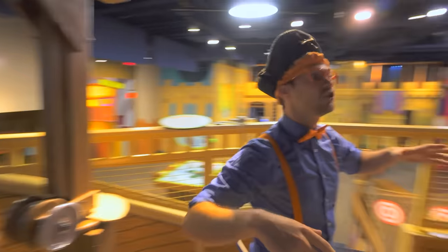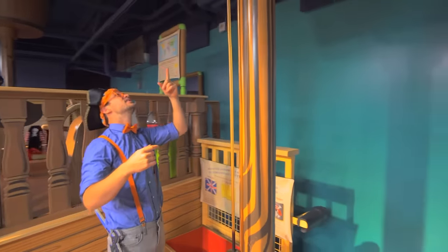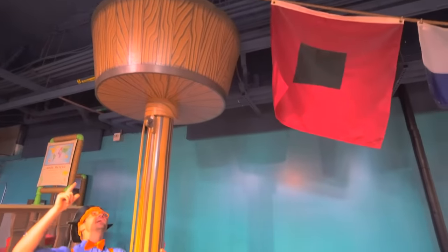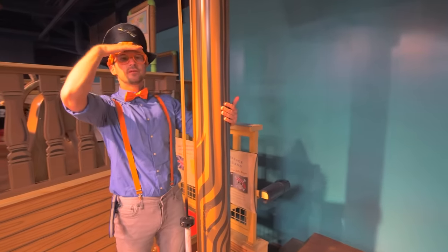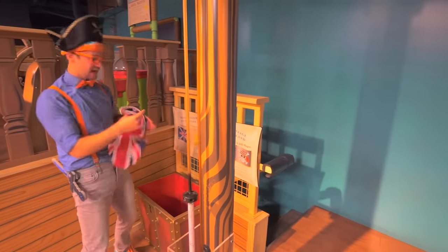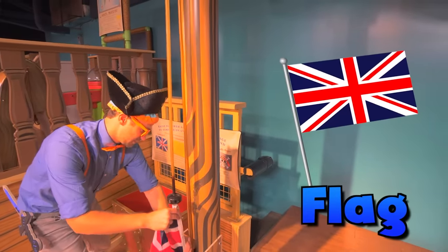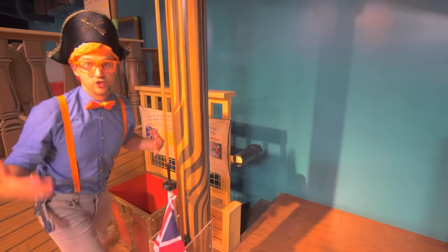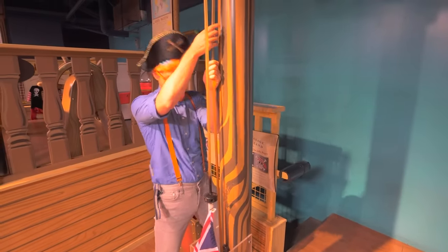Oh, check it out. This is the crow's nest. Wow, that's where you stand, up in there. So then, you get a good bird's eye view from afar. And on the crow's nest, a lot of the times, you fly a flag. So let's put a flag on right here. And this is the Union Jack flag. Up we go, mateys!